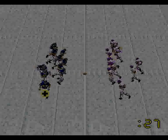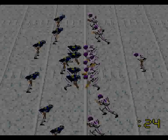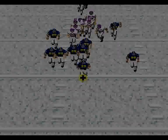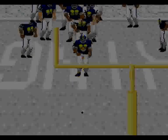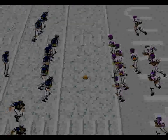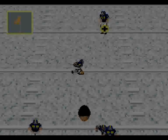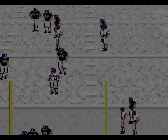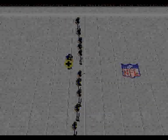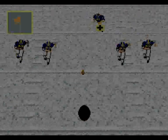First down, 10 yards to go. Red 34, red 42, cut. Back to pass, interception. Touchdown. Chargers, 65. Vikings, 0. There's the kick.